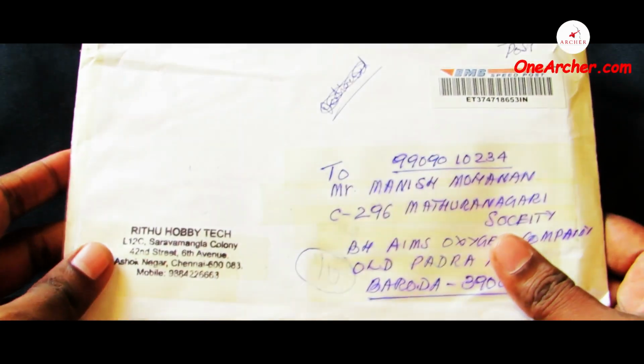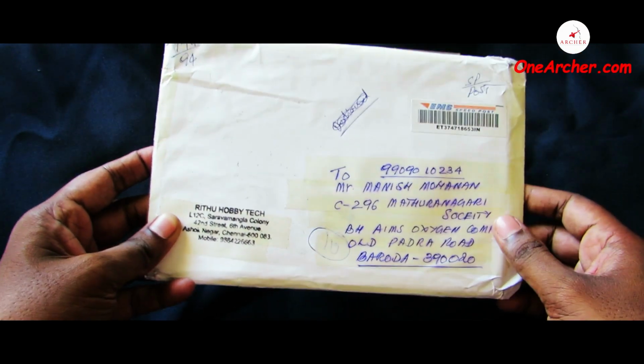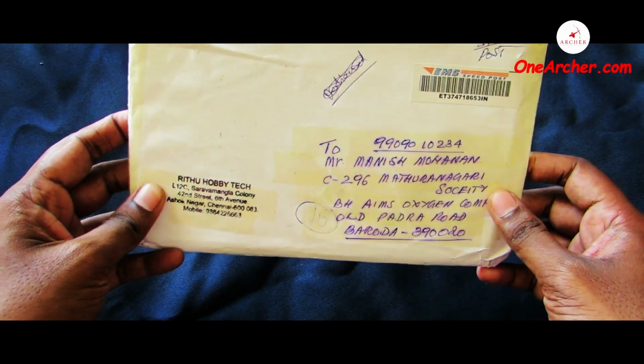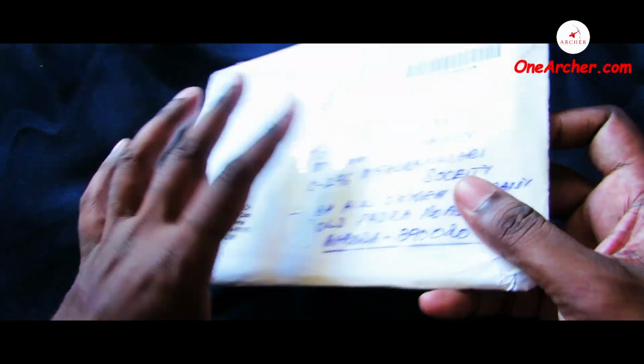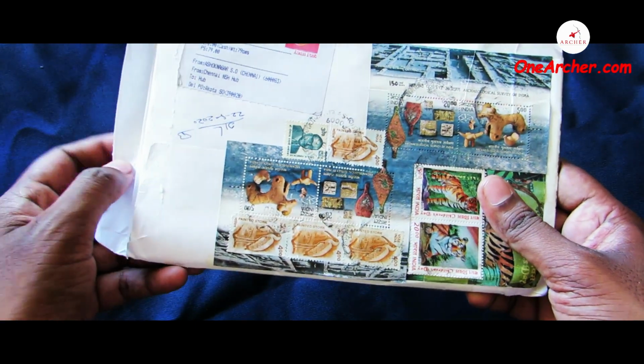This was the nicely packed package received by me from Karan of Chennai. As usual, he has posted the Indian commemorative stamps nicely onto the envelope. Come on, let's unbox this envelope.